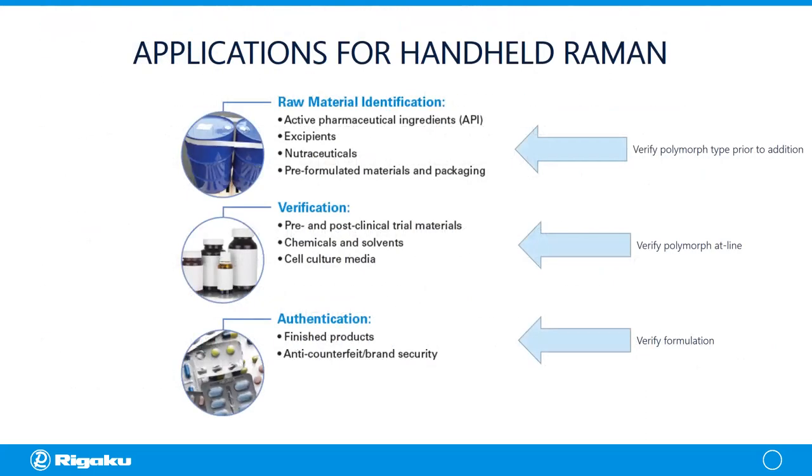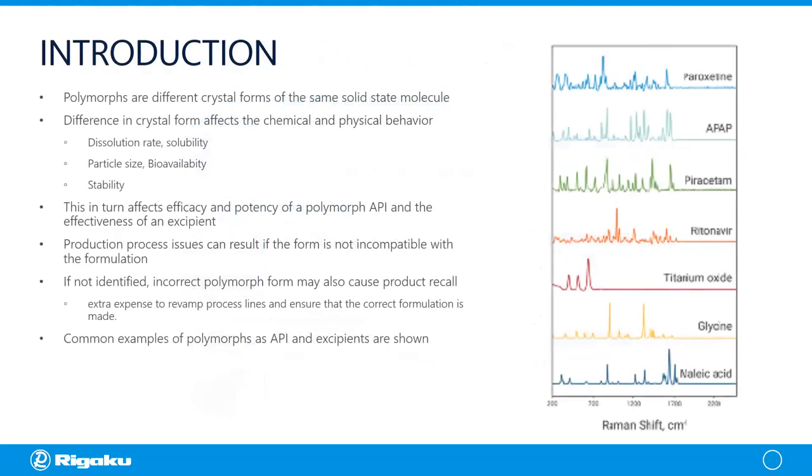Polymorph identification can be done at any stage of the manufacturing workflow, as shown in this slide. So you can verify the polymorph type prior to addition of materials. This could be part of incoming inspection of materials, again at the process site. Also, when the process is completed, the finished formulation can then be checked prior to leaving the pharmaceutical facility. And these steps and checks, while they may seem redundant, can save expensive product recalls or other issues further down the line. So let's take a further look at polymorphs.